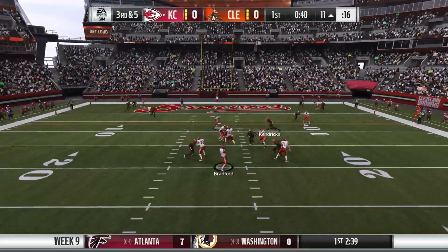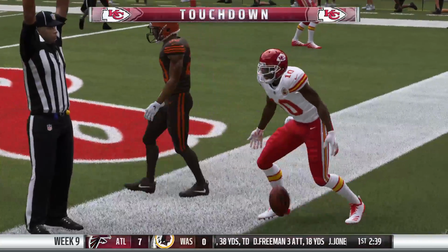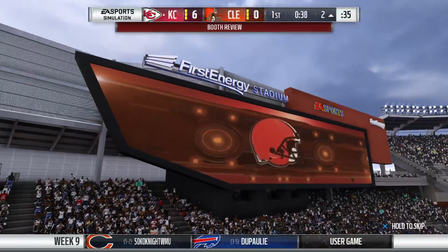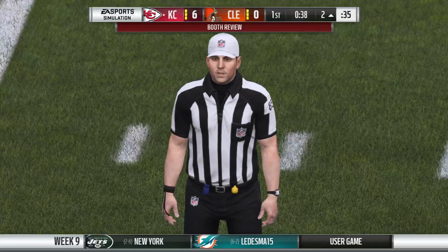Bradford from the gun on third down. This is caught by Hill for a Chiefs touchdown. Tyreek Hill, his 5th touchdown now on the year. And the Chiefs are going to take a first-quarter lead.